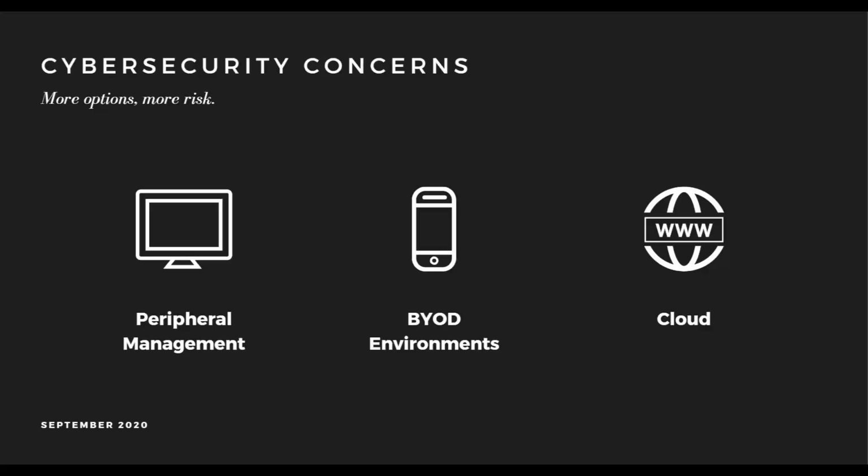Okay. So talk to me about peripheral management. So peripheral is a funny word. All we're talking about here is everything that's not a computer. So your printers, your tablets, your phones, your TVs, your thermostats. I mentioned thermostat because there's an interesting story. The Target.com breach, that Target breach that happened, I think, back in 2014, happened through thermostats.